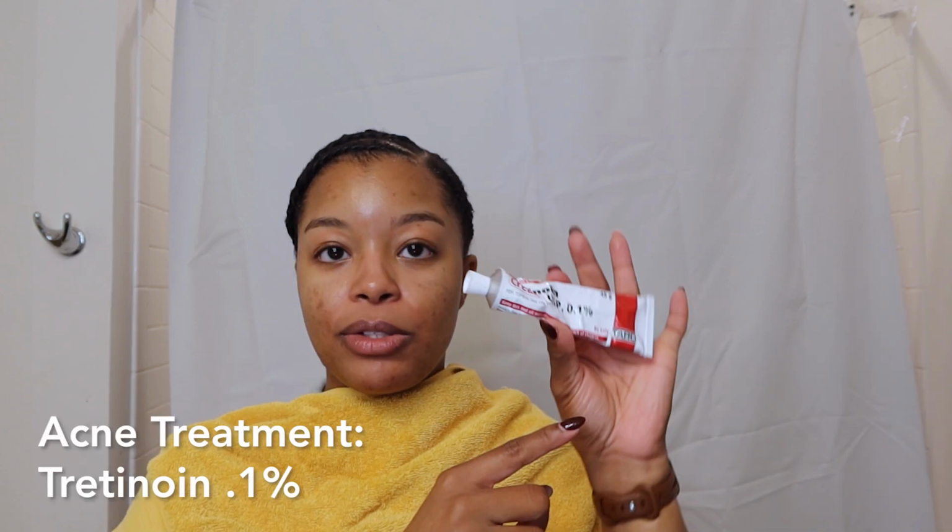I'm still using Tretinoin. I am on the 0.1%. I'm going to take a pea-sized amount and spread it all over my face. I've gotten comments before that say I'm using a lot, but I really don't use a lot. I think it's just the texture of mine. I know some of y'all have different types of Tretinoin. It does look like a lot, but that is a tiny amount. Make sure you hit around this area, like my jawline and chin, just because that has been a problem area for me.